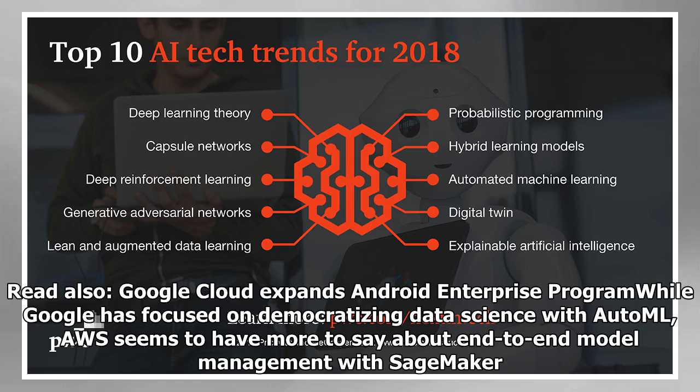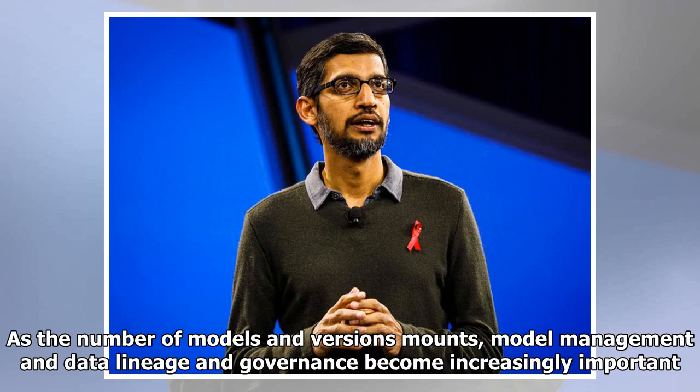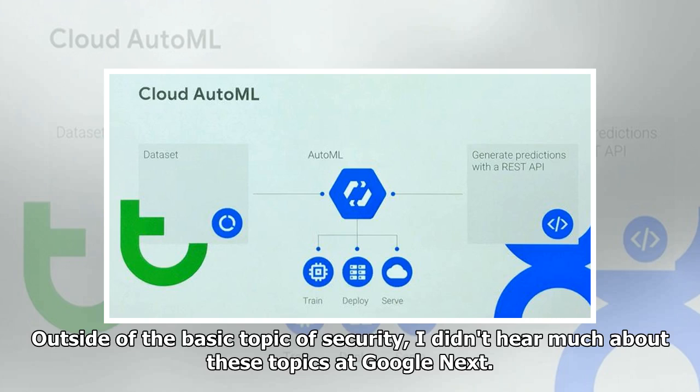While Google has focused on democratizing data science with AutoML, AWS seems to have more to say about end-to-end model management with SageMaker. Microsoft, meanwhile, is addressing model management as well as data and model lineage and governance with Azure Machine Learning. As the number of models and versions mounts, model management and data lineage and governance become increasingly important. Outside of the basic topic of security, I didn't hear much about these topics at Google Next.